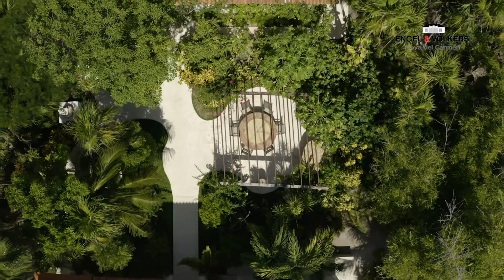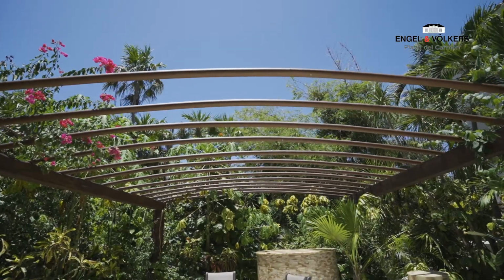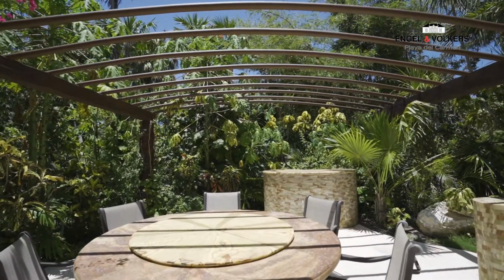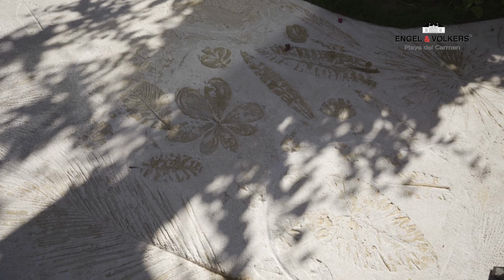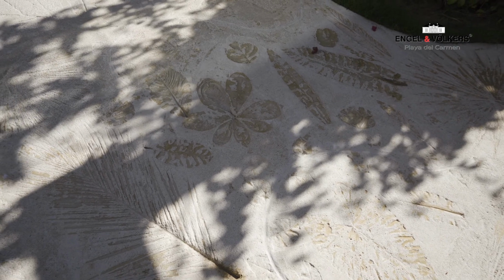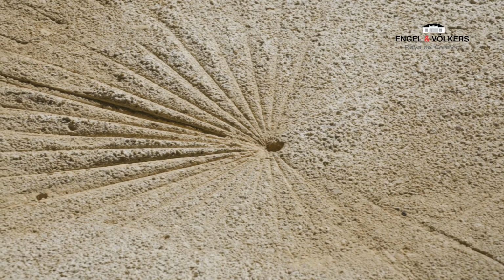One of the great things about this place is that eating areas are everywhere. This was custom made. This took 2 years to make because it's green onyx. It's very rare. And the floor, all of this was poured at one time with 15 people. And we took all the real plants from the jungle, pressed them in with the trowel, they dried, they came up. And so you literally feel like you're sitting in the middle of the jungle.